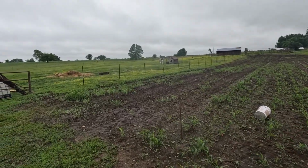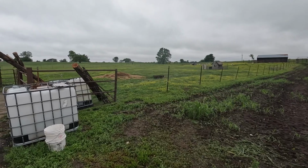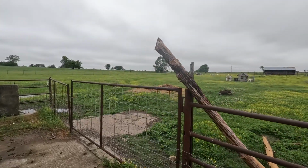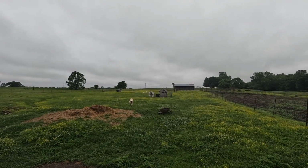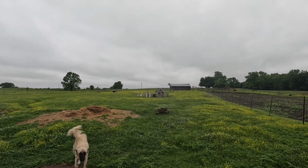Animals see me, so they're gonna come running up. They're acting like they're starving. It's kind of neat to watch these things come running in. I've really enjoyed these goats. They been a lot of fun.